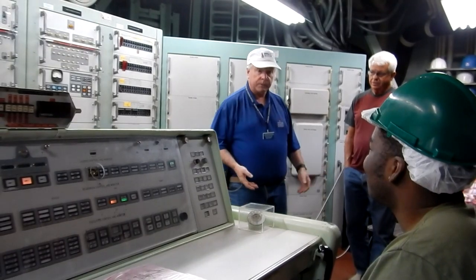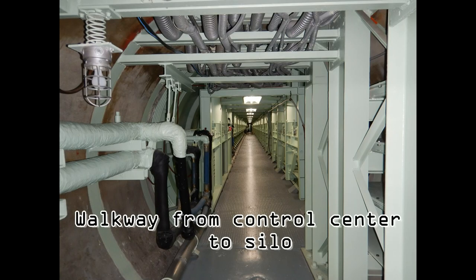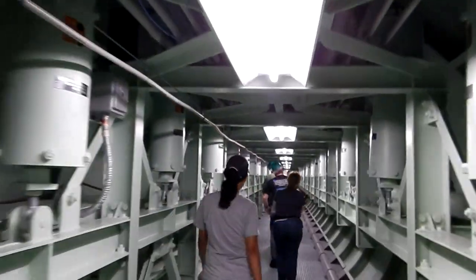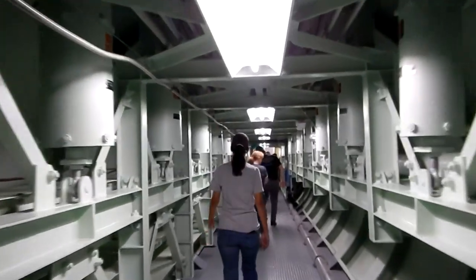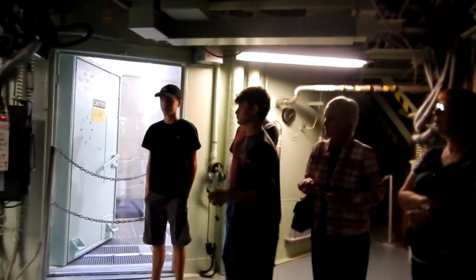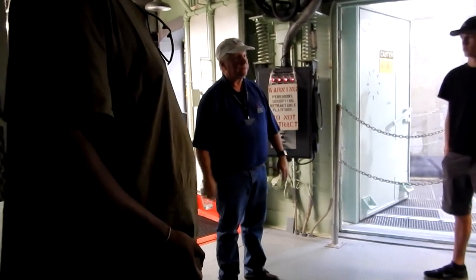Because we're in the middle of the desert. There are no vehicles up there. There's no water up there. The world's been destroyed. Stand a strike. If a nuclear blast occurs, it's going to try to push that door down into the earth, so it must hold that up too.